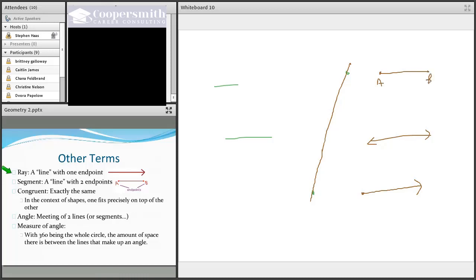AB. By the way, lines and line segments are named by any two points on them. So for example, let's say you have point C here and point D here. So if I wanted to write what this line is called, it would be called line CD. I'd put a CD with a little line and two arrows on top of it.